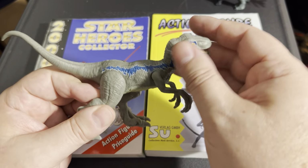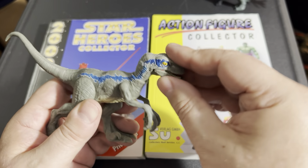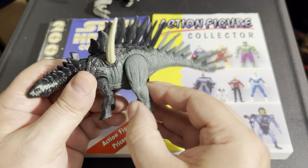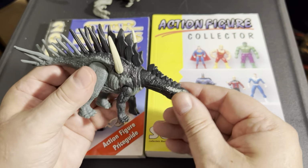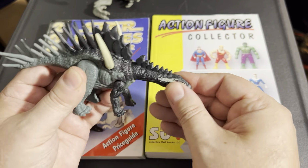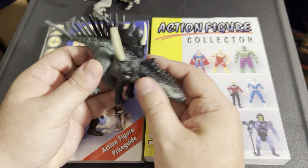Bendable arms, legs, tail moves, and you got a jaw that opens up. Head is on a swivel. I really dig these Jurassic World figures. I'm really having fun with the dinosaurs. I got a spiky thingy-saurus. That's what this is called, spiky thingy-saurus. And it has a ball joint head. I like my Stegosaurus and Ankylosaurus, spiky dinosaur things like this.